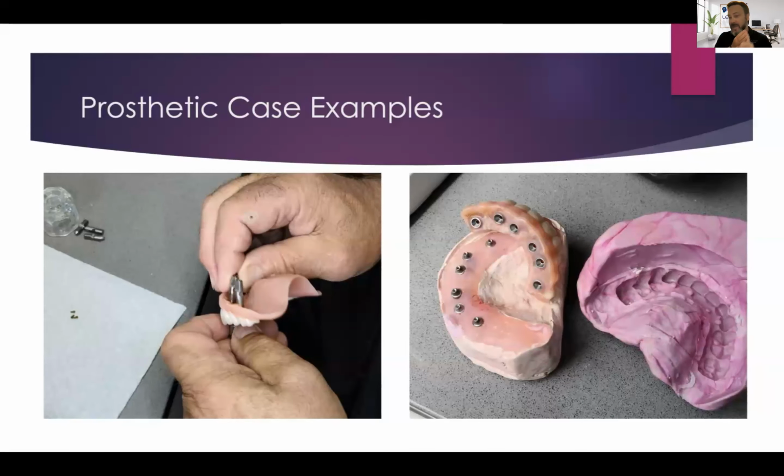Fantastic. So I've taken the first 2 to 3 steps out of your restorative appointments, and I've got them all done right here in what would probably take me around 15 minutes chairside.